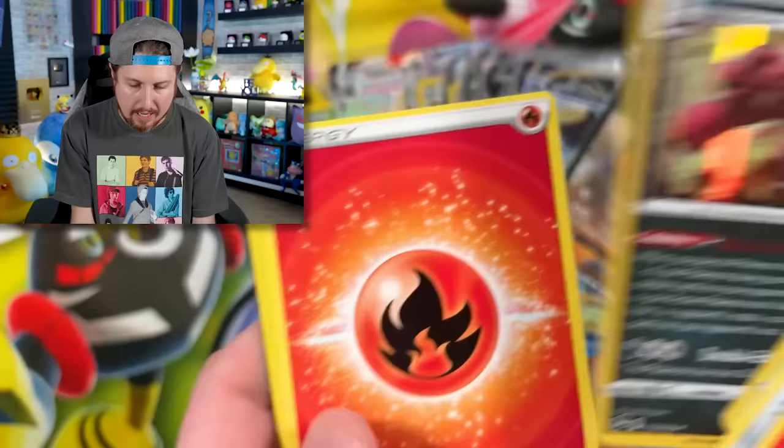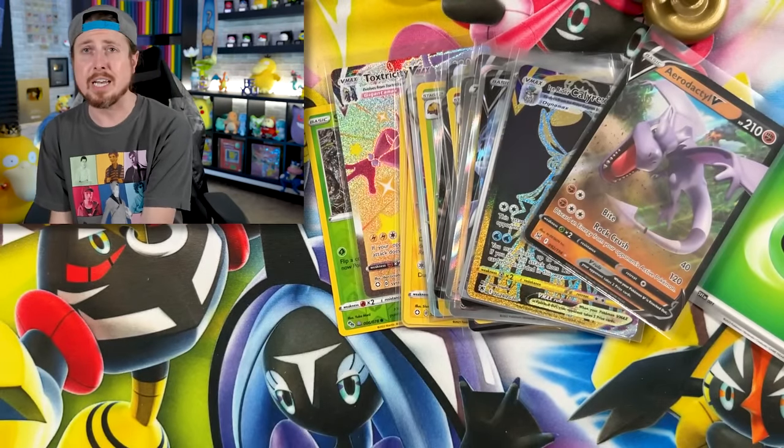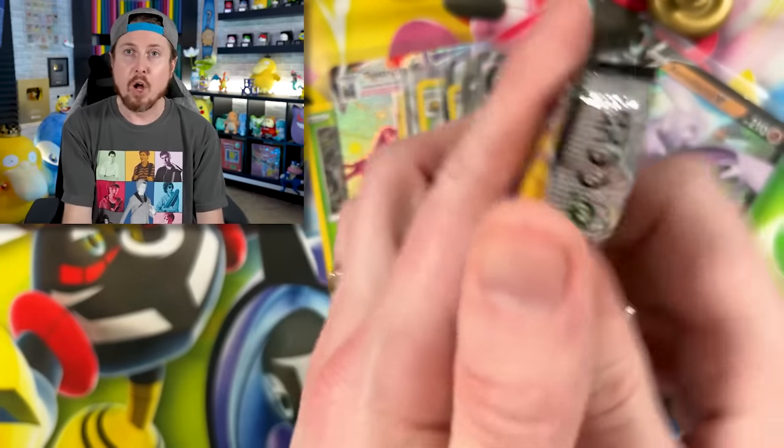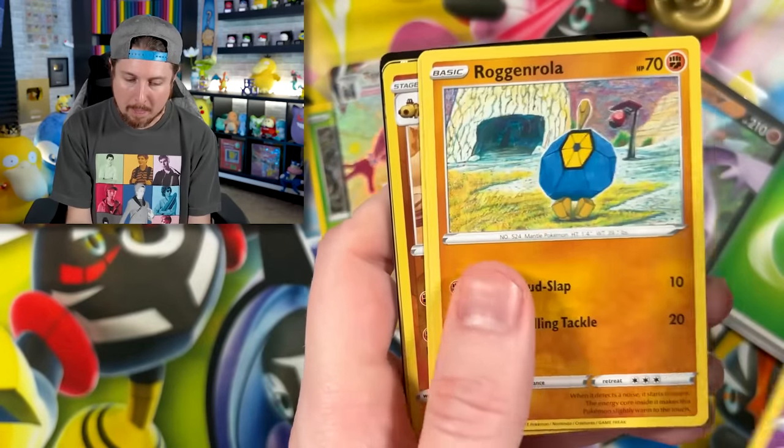And a crocodile. Energy, put that in the filing cabinet. There's the code card once again. Got the code cards in every single video. I never keep any of them. Evolving Skies, last one in this box. Let's see if this Evolving Skies can deliver. Can it deliver? Swablu.